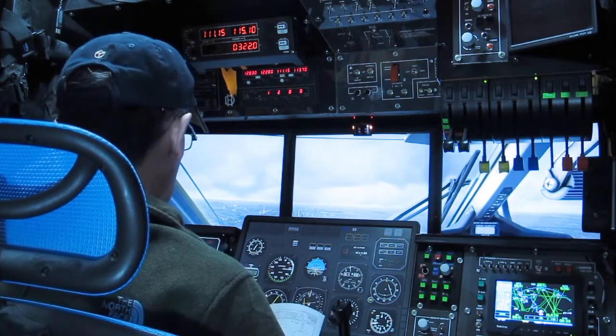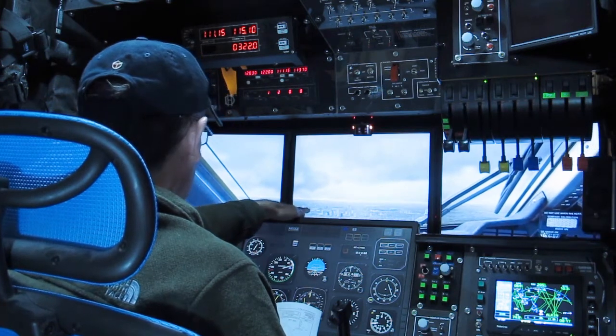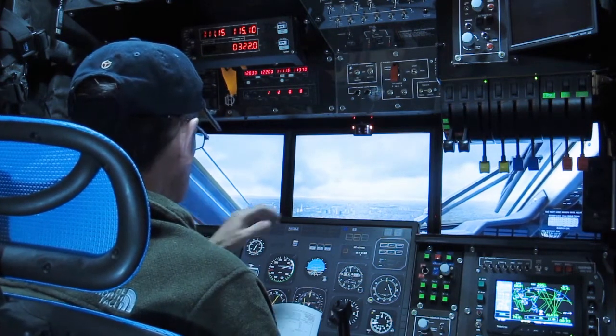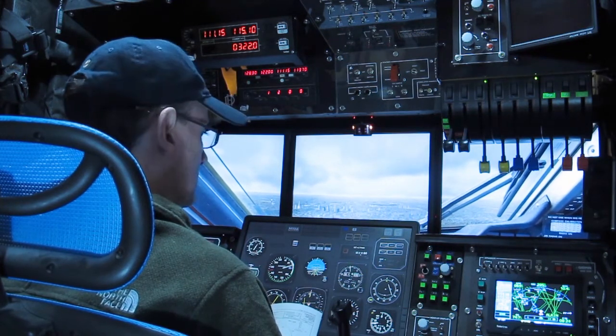Got a nice view of the skyline. You should see the London Eye, but it's probably too far in the distance and probably hidden at this altitude by some of the other buildings.